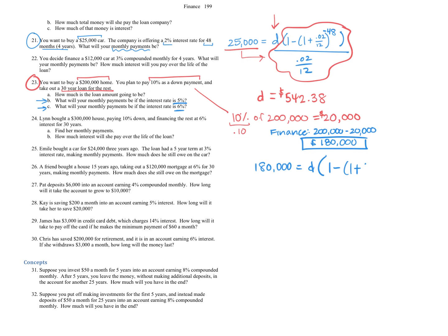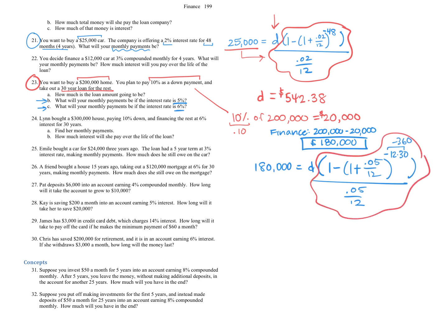So we're going to put 1 plus 0.05 over 12, and this will be to it's 30 years. So 12 times 30, or negative 360, all over 0.05 over 12. So again, in your calculator, we're going to take this 180,000, divide by that fraction. That's really the easiest way to do it. And we're going to end up with $966.28.